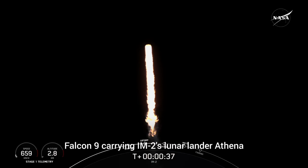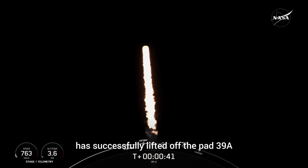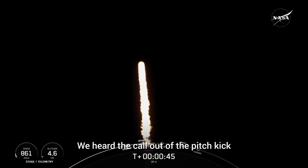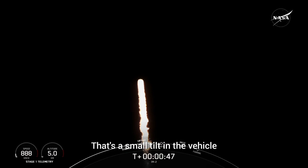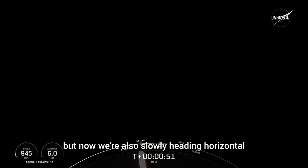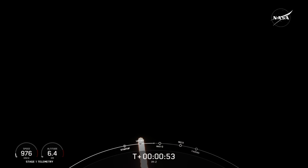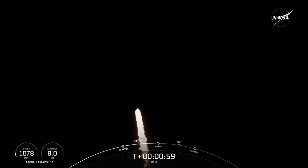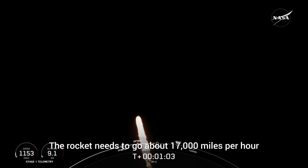Falcon 9, carrying IM-2's lunar lander Athena, has successfully lifted off at pad 39A. We're heading to the moon. We heard the call out of the pitch kick. That's a small tilt of the vehicle. We're still going pretty much straight up, but now we're also slowly heading horizontal. You heard that call out for power and telemetry nominal, and once we reach orbital altitude, we're going pretty much horizontal to the Earth. The rocket needs to go about 17,000 miles per hour.